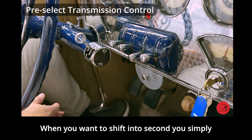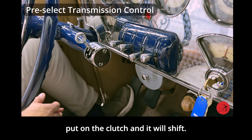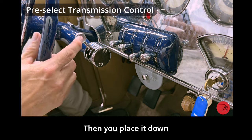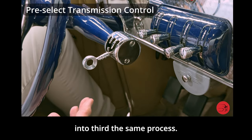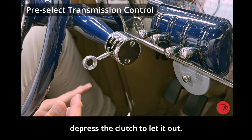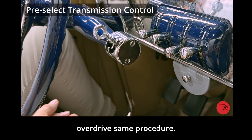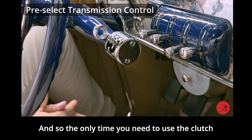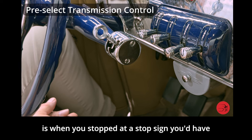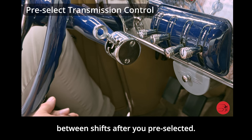When you want to shift into second, you simply depress the clutch, you'll hear it shift, and it will shift. Then you place it down into third, the same process. Once it's into third and you're ready to transmission shift, depress the clutch, let it out. Then you can go into fourth or overdrive, same procedure. And so the only time you'd need to use the clutch is when you stopped at a stop sign. You'd have to depress the clutch and use the brake, or between shifts after you pre-selected.